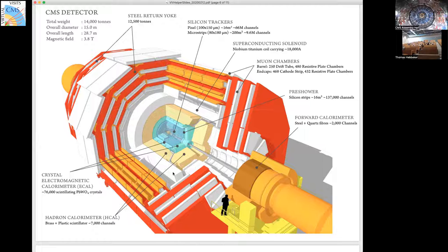I think it's 100,000 times greater than the magnetic field of the Earth. And we need a very heavy, a lot of material. So it's a superconducting coil. And in order to retain this magnetic field, you can see the iron return yoke in the red color. And the whole weight of this magnet is around 10,000 ton.